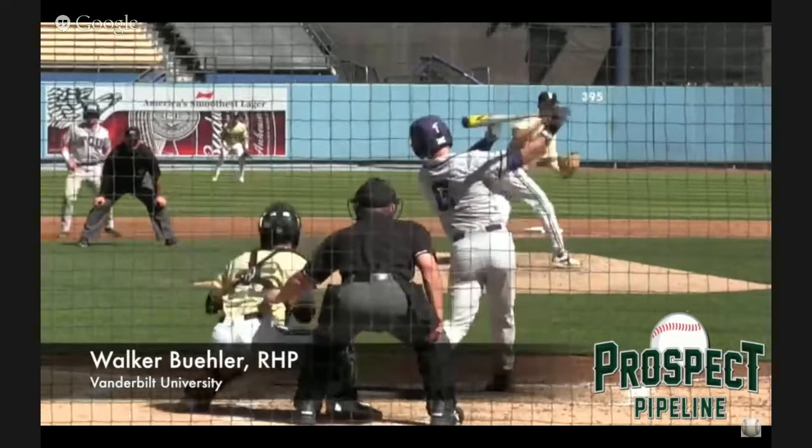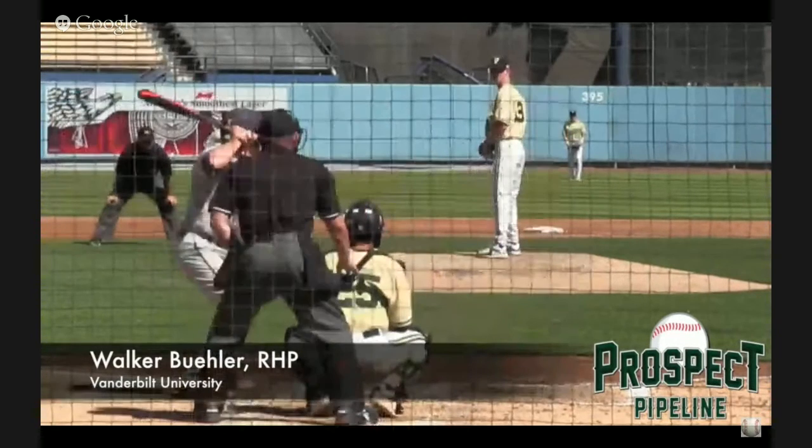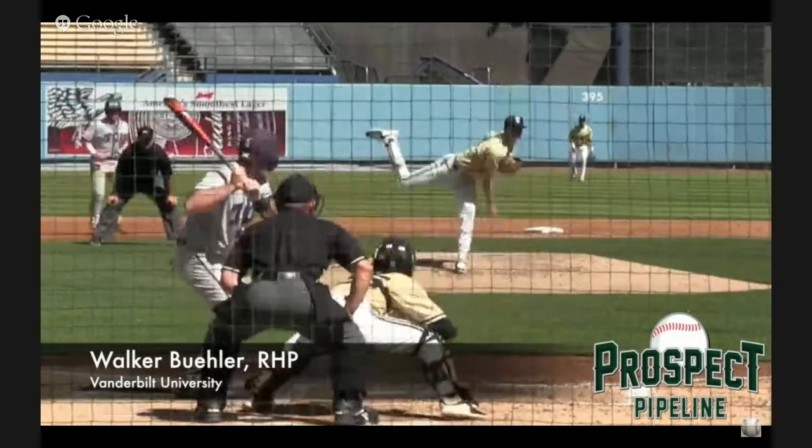Do officials grab catchers by the back like that at the MLB? Yeah, some of them do.